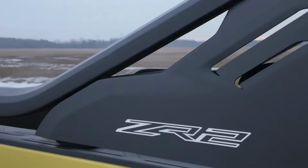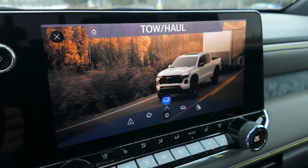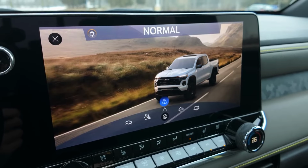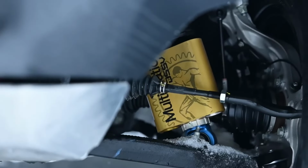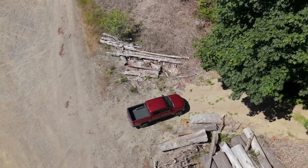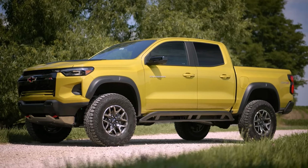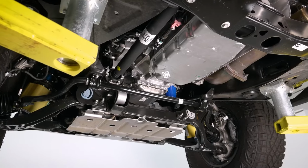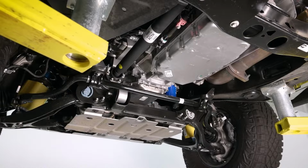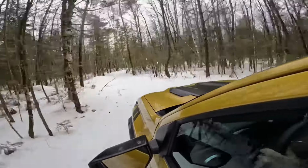This isn't just a trim with some decals and chunky tires. The ZR2 comes armed with hardware and tuning that make it a proper off-road machine. We're talking Multimatic DSSV dampers that adjust on the fly, locking front and rear differentials, an aggressive stance, a 3-inch lift, and serious underbody armor. It's built to take abuse and keep asking for more, whether you're crawling over rocks or bombing down a desert trail. And it only gets better from here.